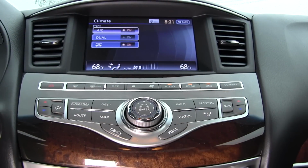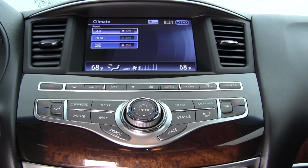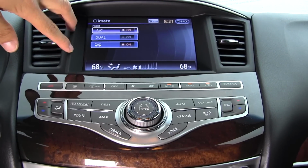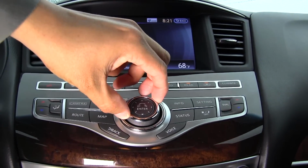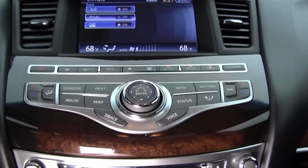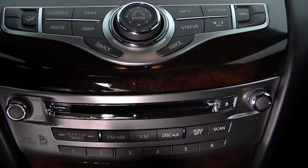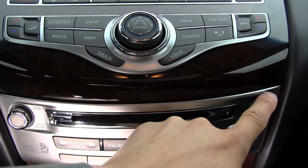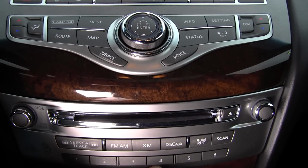Let's take a look at the navigation infotainment systems in the JX35. First off, we have the 8-inch navigation screen here up top. Now this is optional, of course. We have the rotary dial with joystick function and of course an enter button in the middle. And if we continue down the console, you can see we have our direct access buttons to our sources, our CD player here, our tuning knob, volume knob, and of course our preset buttons.